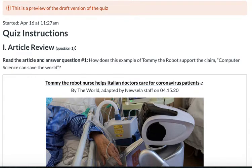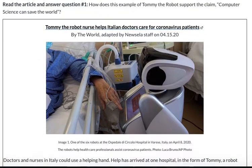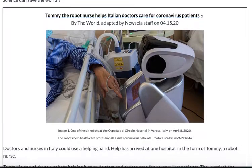Quiz instructions. Article review. Question 1. Read the article and answer question number 1. How does this example of Tommy the robot support the claim, computer science can save the world?